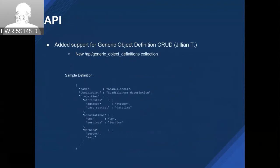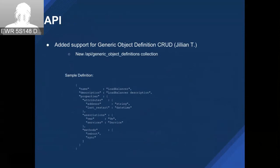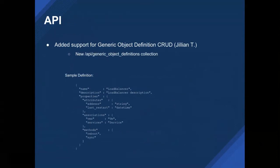And we're starting to see some enhancements for the generic object definition, also by Jillian. We have the new collection, generic object definitions, and here is an example of a resource for that. Essentially it exposes the attributes under the properties. You have the attributes, the associations, and the methods that are implemented on the model side. Next slide, please.